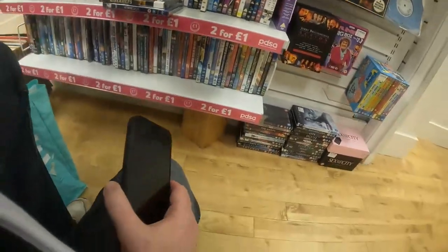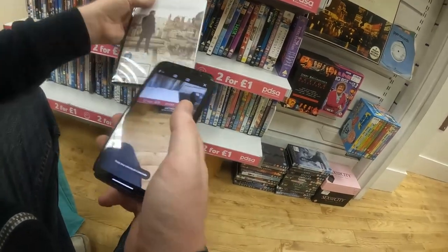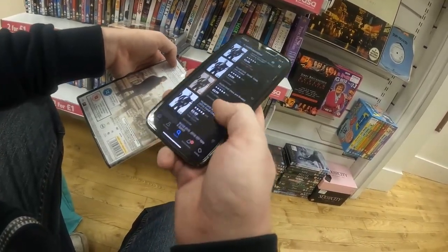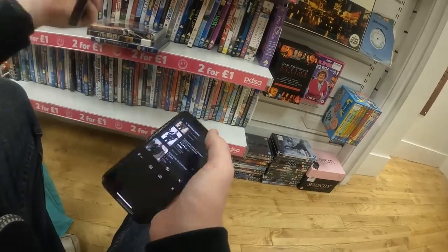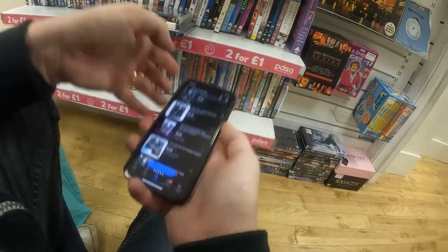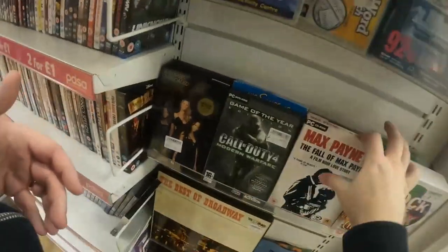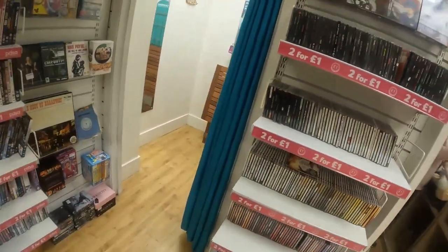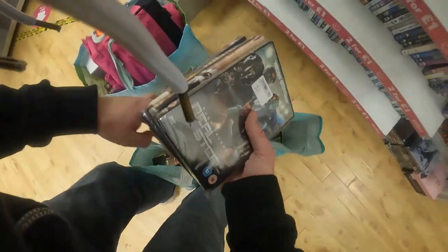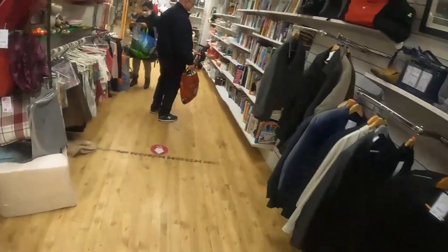But yeah, I do go through, do have a look. We do get some good pickups out of here today, actually. So I'm really happy with that. So we are just scanning the last few. Quickly having a quick scan through, see what games they've got there, see if there's anything that I'd want to add to my gaming collection.